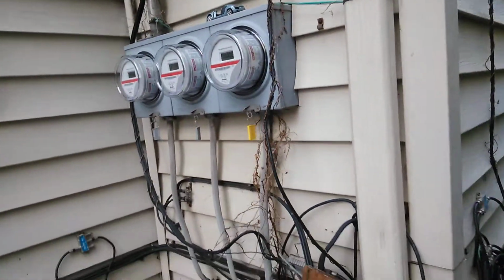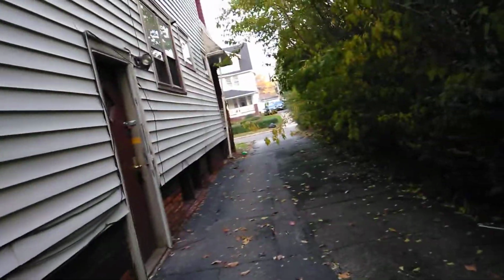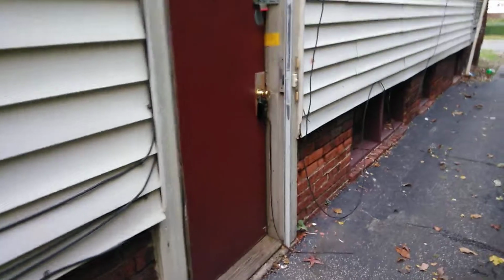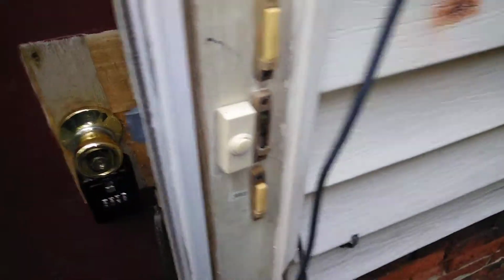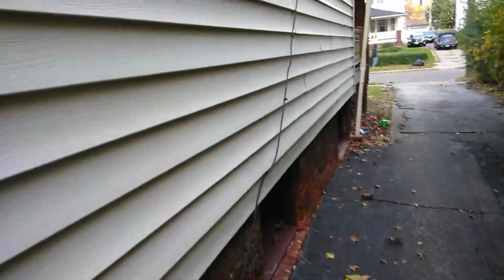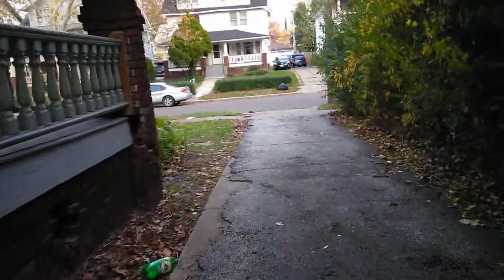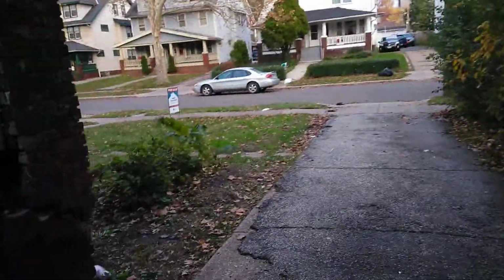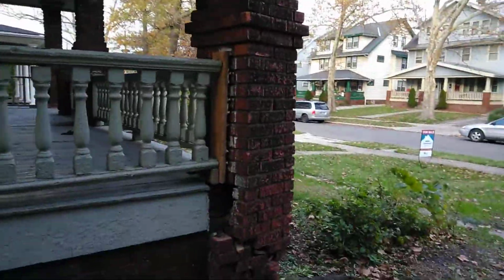See 3 electric meters there, so it is a legal 3-family. Here's another clue. There's 3 doorbells. A lot of times 3 units are not legal, and therefore the owners have to do things to cover up the fact that they're using the property as a 3 unit.